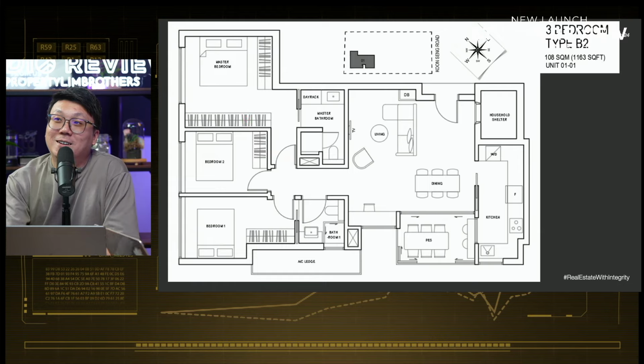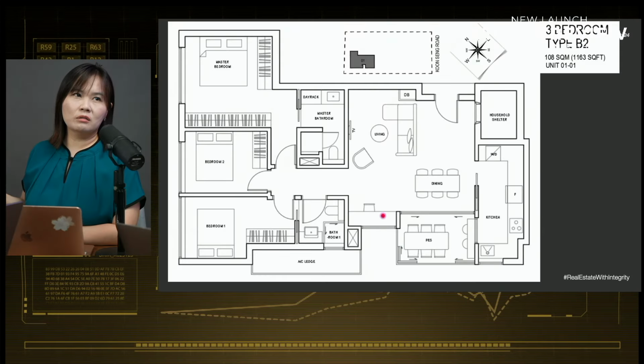Correct. So this is great actually for those who want to live with children and their parents, like three generations, because you got a master for yourself, your junior master, maybe you can give your parents the Jack and Jill, and you got a little stay in the middle, then you got your study area. And look at the number of wardrobe space for the master. It's crazy. It's like two sides, two rows.